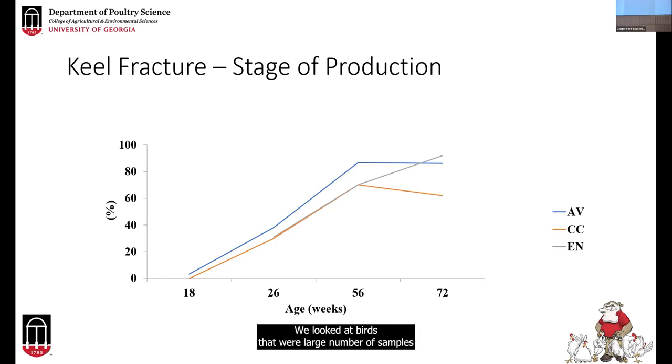We looked at a large number of samples, and you could see maybe one or two, a few birds that had fractured, but not to the extent that we were hoping. So there are no fractures until 18 weeks, or until the end of the pullet phase. But by the time they reach 26 weeks, there are already about 30% fractures. And by the time they reach 56 weeks, fracture prevalence is in the high 70s. And then after 56 weeks, the fracture prevalence starts to plateau. Maybe most of the birds have already fractured their bones by then. Maybe the keel is finally completely mature by then.